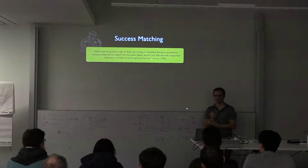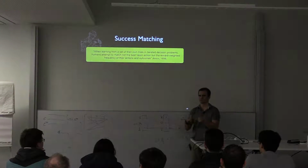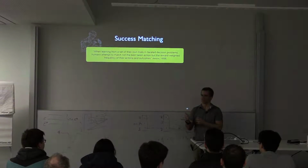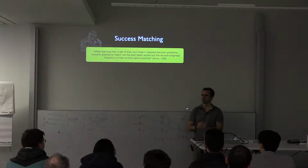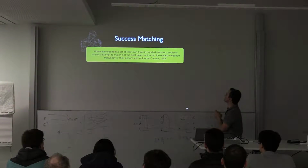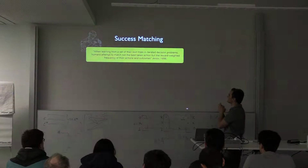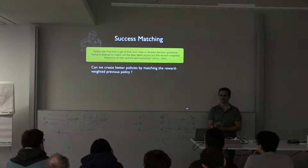And what we then found, and this was for us quite impressive, is that when people study how humans do movement, as well as in stochastic environments, when you do gambling problems where there's a lot of stochasticity added to your environment, just in very simple bandit scenarios, people do something very crazy. They don't jump to the best solutions they've seen, but they match distributions. They do some form of reward-weighted matching. Like in this quote: when learning from a set of their own trials in iterated decision problems, humans attempt to match not the best taken action, but the reward-weighted frequencies of their actions and outcomes. For us, this basically means, can we create better policies by matching the reward-weighted previous policy?